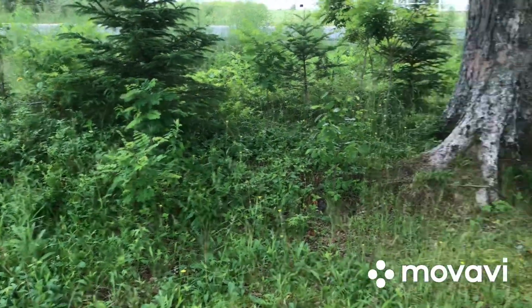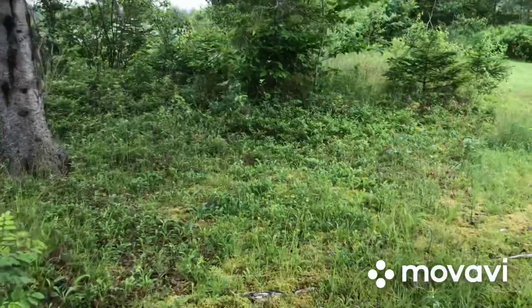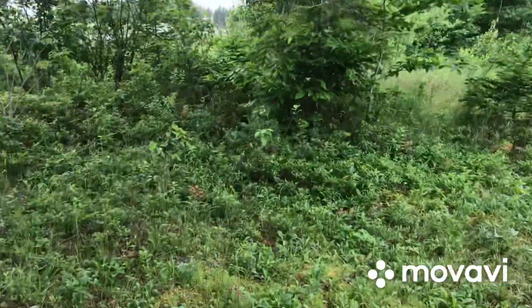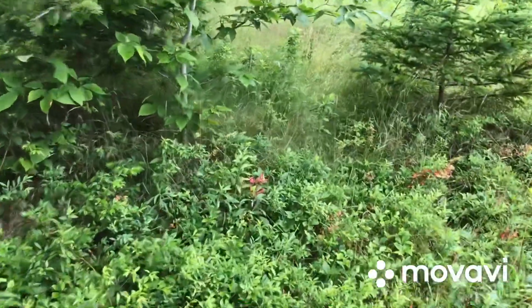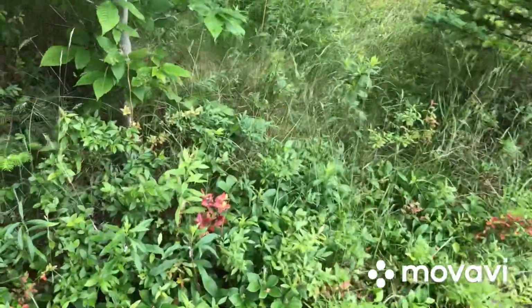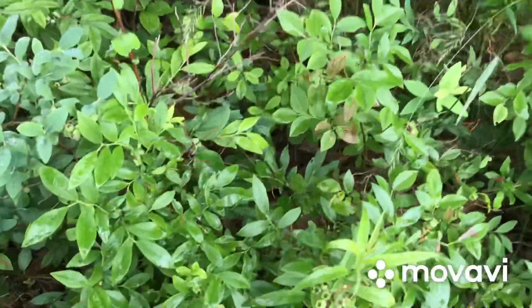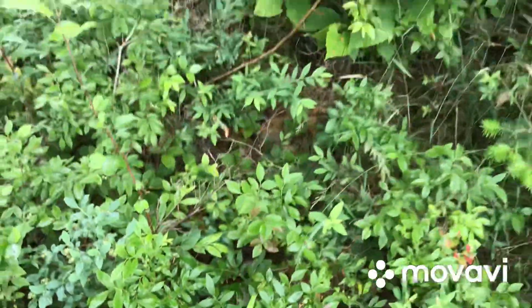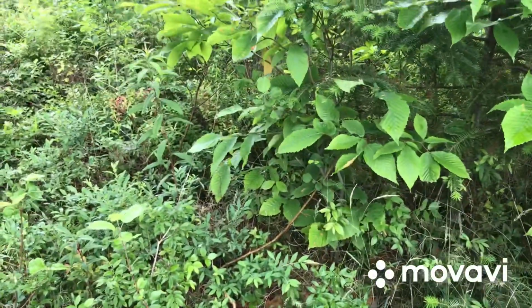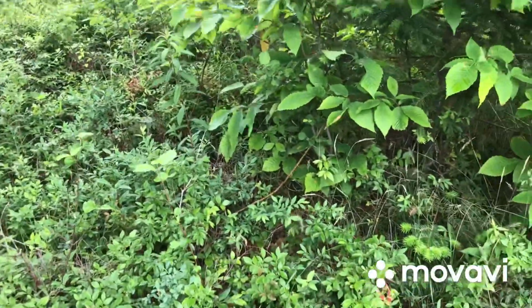So up here by the road, we don't mow this area or whippersnip or anything. We have a lot of wild blueberries growing. Oh, here we are. So we get quite a bit up in this area, and it just keeps growing up every year. So that's why we keep this unmowed. And these are our wild blueberry bushes.